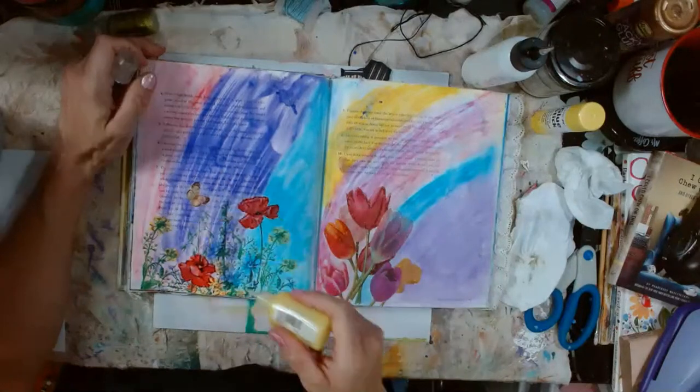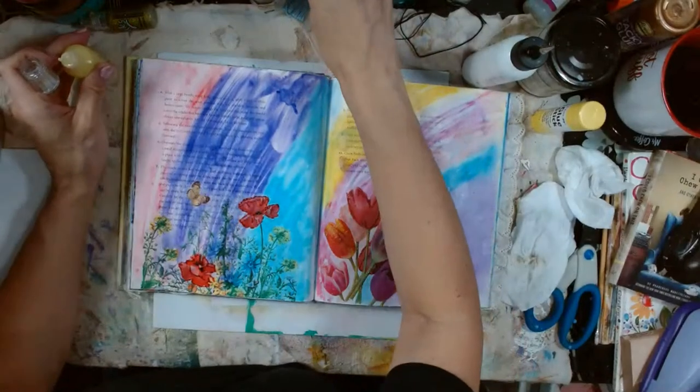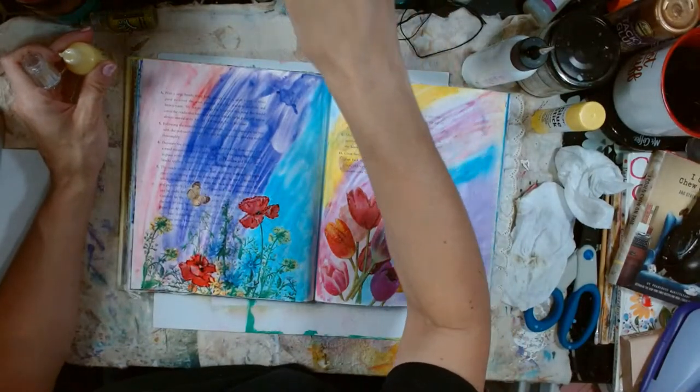This book took us so long. It's going to be so pretty, I think, when it's all done. Well, it is pretty now, I guess, right?